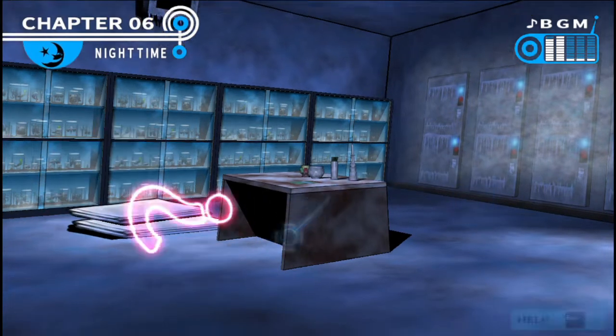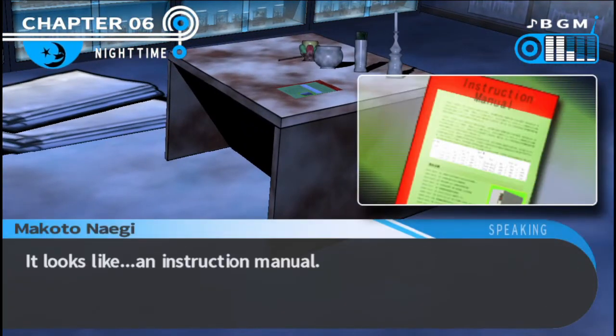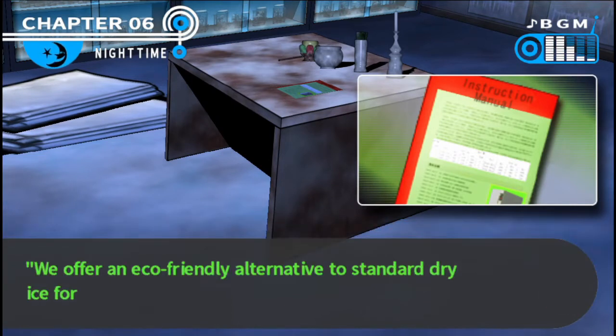Well, I looked at everything I could. I guess we'll take another look. Oh, there's some kind of booklet here. Looks like an instruction manual.